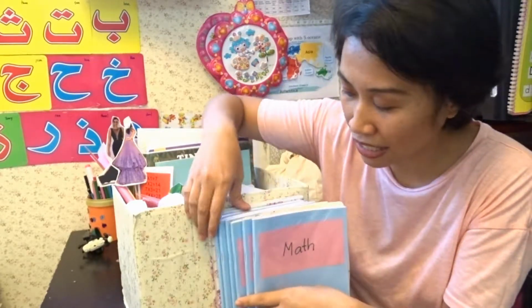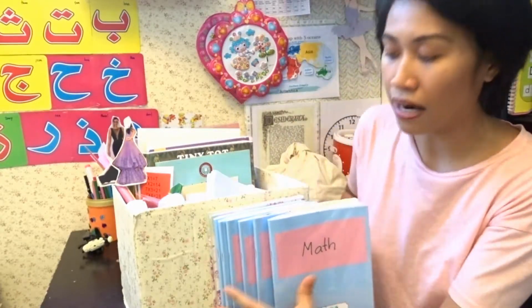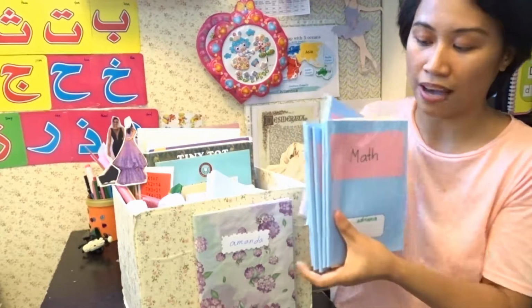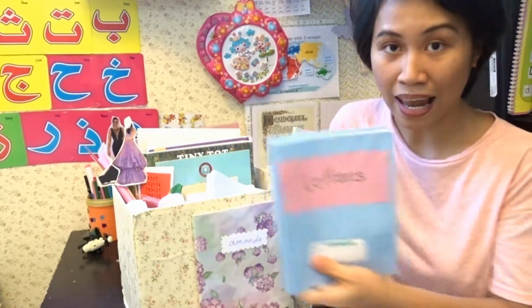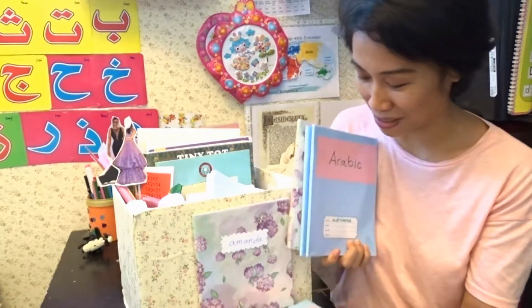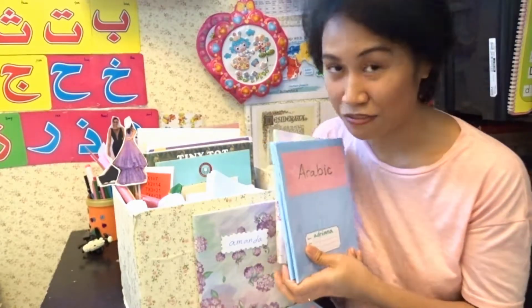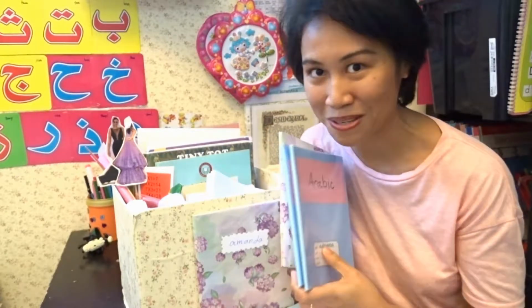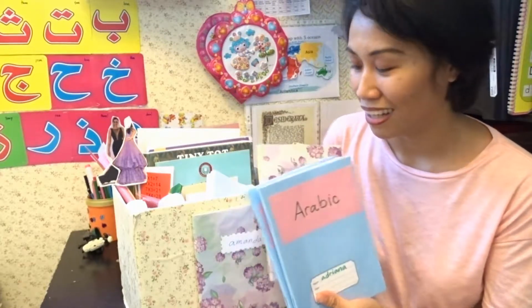So what I have here are the basic books that I have for my kids, and these are our core subjects. So we have math for each of the twins. I have a math notebook, I have a letters notebook. I did not put literacy, I just put letters, because that's basically what they'll be learning the whole year. And phonics, especially the phonics way. I'm teaching it the British curriculum way of learning.